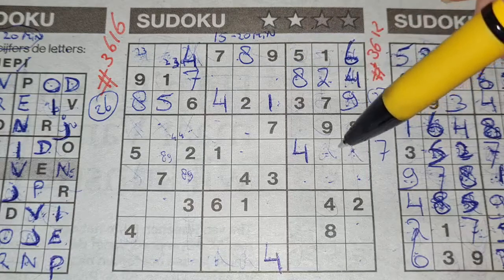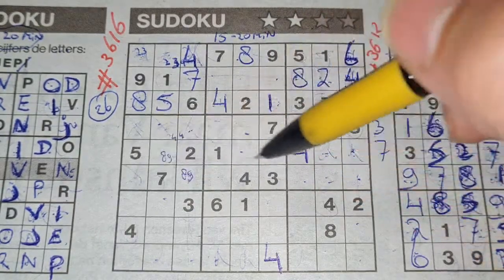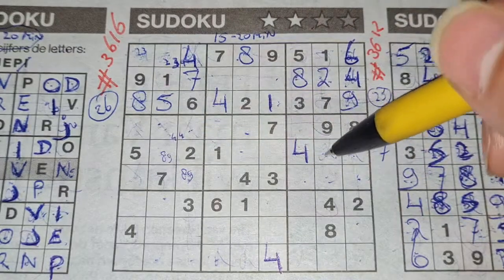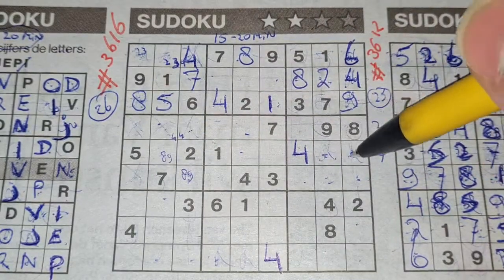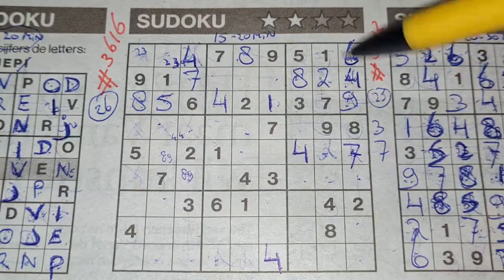1, 2, 9, 8, 7. We have a 7 in this row, a 7 in that row, so in the row between, the middle row, the only 2 places for the 7 should be here or there. We see there 7, no 7 there, so 7 should be there.